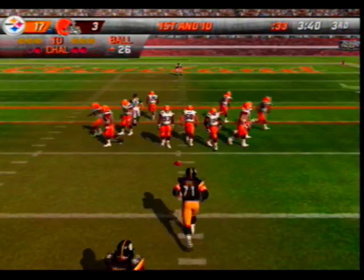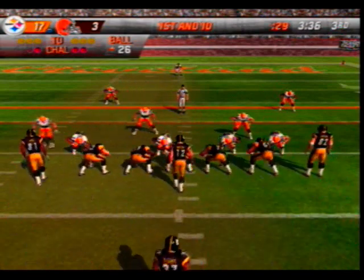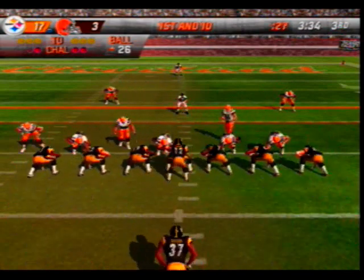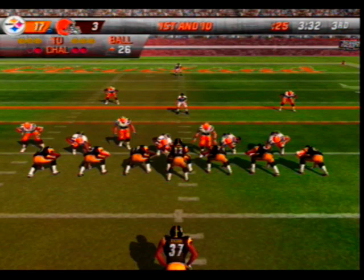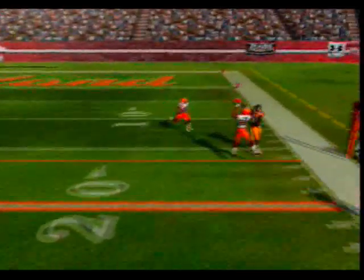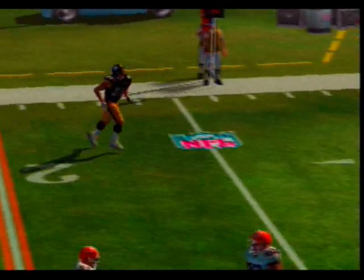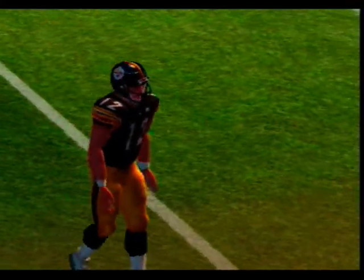First and 10, ball on the 26-yard line. Watch the screen. Cleveland lines up in a 4-3. Throwing. Drops the interception. Shepard was the intended receiver on that play.